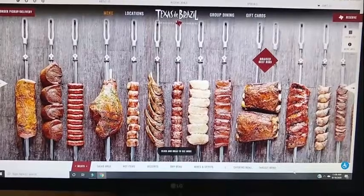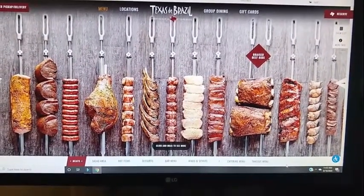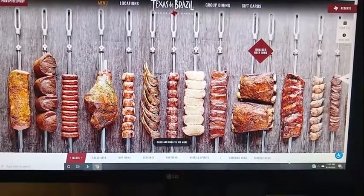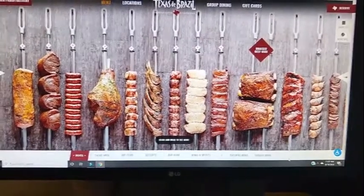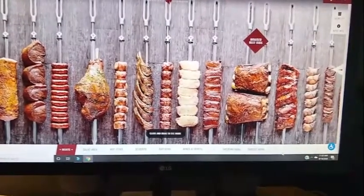The next meal I had was a keto meal. So this is a restaurant where you come in and you get all you want from a salad bar and from their meat. And so they would come around with these big skewers and drop off meat when you were interested in something that they were serving. So it was a really great experience.